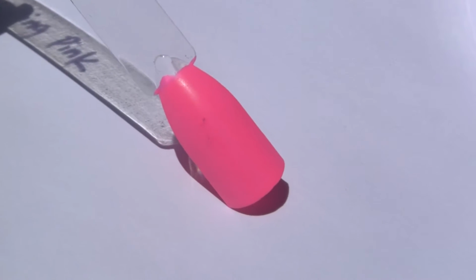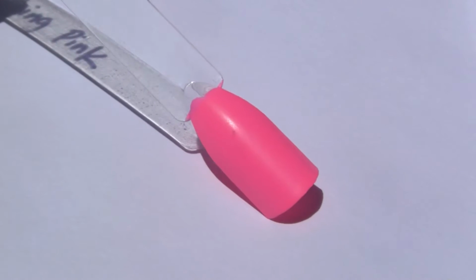I think I have like 4 or 5 different neon pink shades now. I really like neon pinks, and I feel like pink is one of those where you can get so many different colors and shades that it's necessary to have a neon pink in every shade that you can get. I know, it sounds awful. Really not true, but necessary in my eyes. Really, really pretty color.